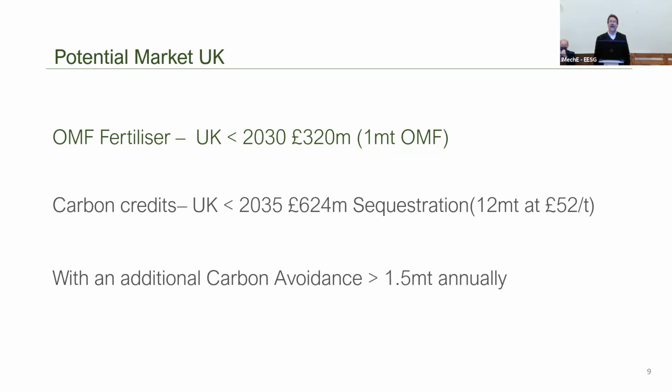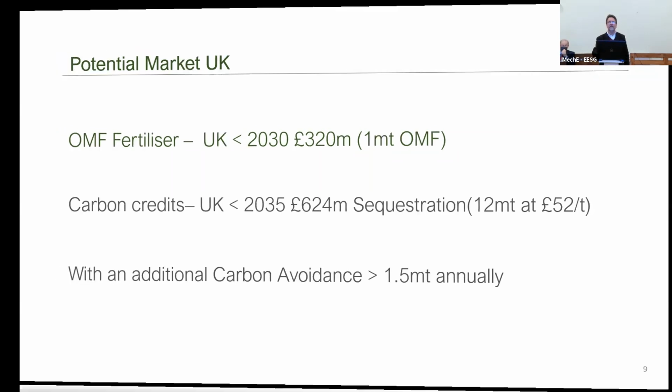This is a massive extra revenue stream for people who are processing waste. So we're not looking at a cost here, we're looking at an opportunity. And you can avoid the emission of the carbon which is emitted in producing the fertilizers in the first place. And that alone is 1.5 million tonnes annually. Big figures.